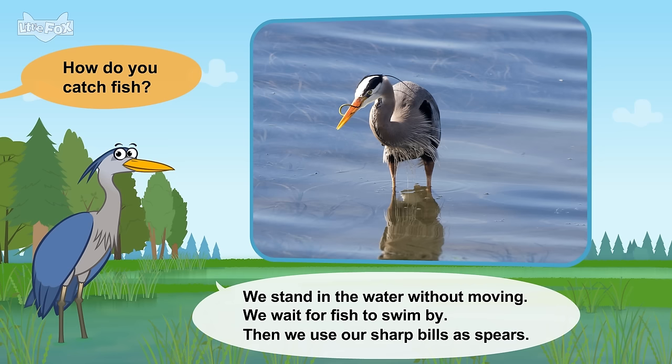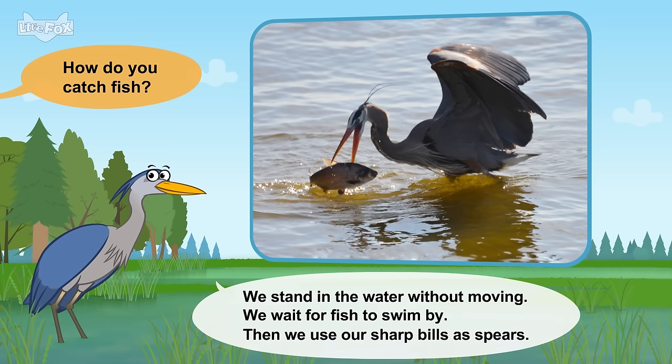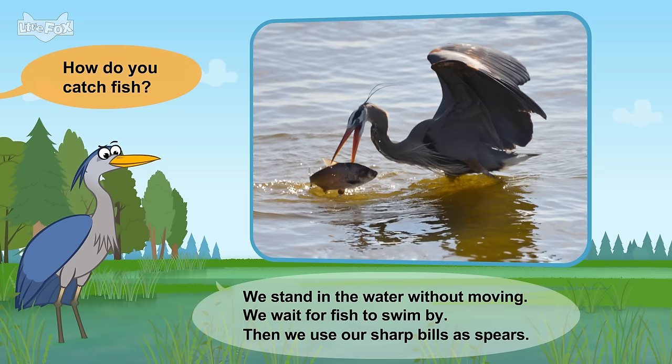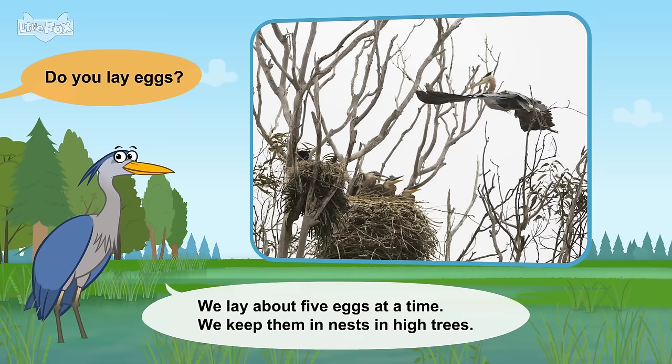How do you catch fish? We stand in the water without moving. We wait for fish to swim by. Then we use our sharp bills as spears. Do you lay eggs? We lay about 5 eggs at a time. We keep them in nests in high trees.